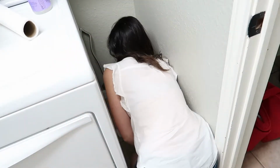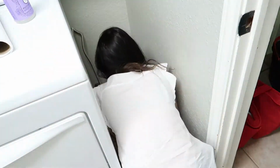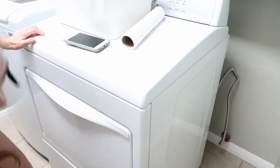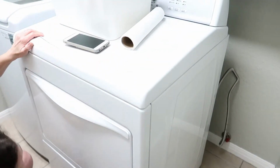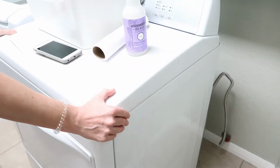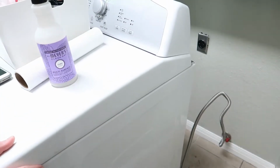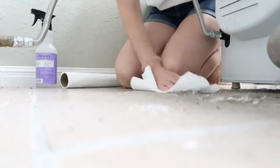Next, I'm going to begin the process of cleaning back behind my washer and my dryer. I'm just using an all-purpose cleaning spray with some paper towels to clean it up. It's pretty disgusting back there, so I want to be able to just throw away the paper towels. And here I'm using that same cleaning spray to spray underneath the feet of the dryer. It helps to make it slide more easily across the floor.